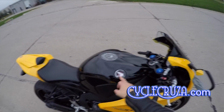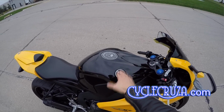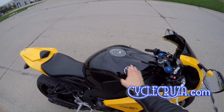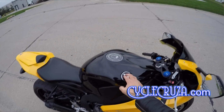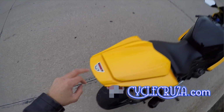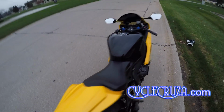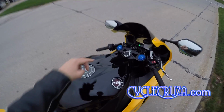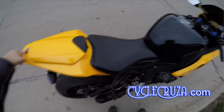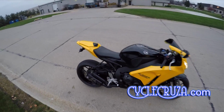But also, by the way, I did add the OEM badges on here, and these are very expensive. I paid $50 just for these tank badges. And these are not just stickers. These are hard plastic quality emblems here, guys. And this is the 20th anniversary edition RR, as you see there. I put it on the back. When I had my OEM fairings, it was right here, stock, but I like it back here better. But anyways, without further ado, let's hear what she sounds like.